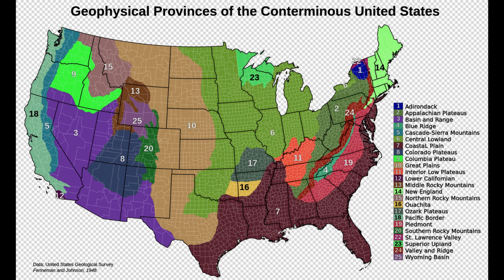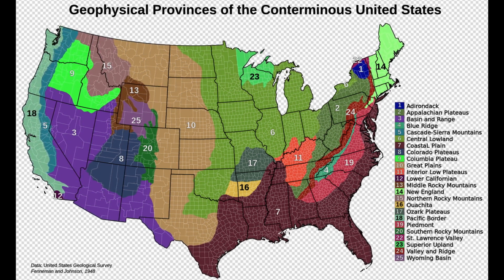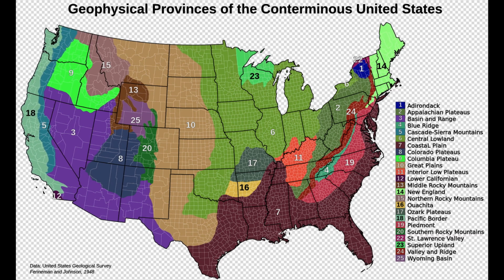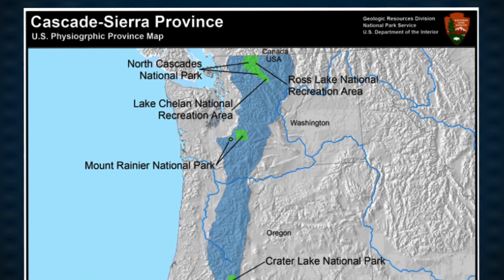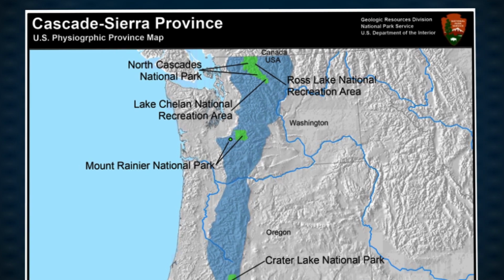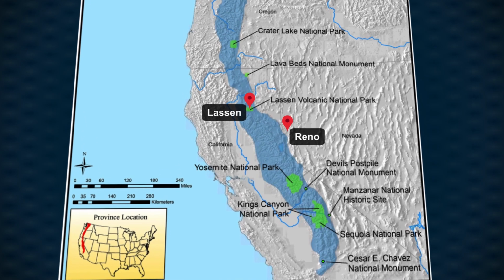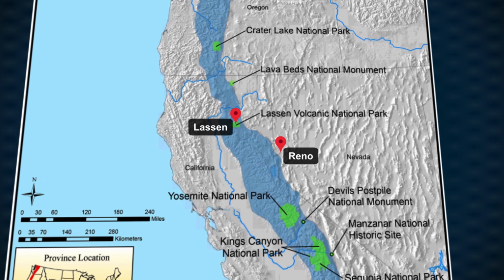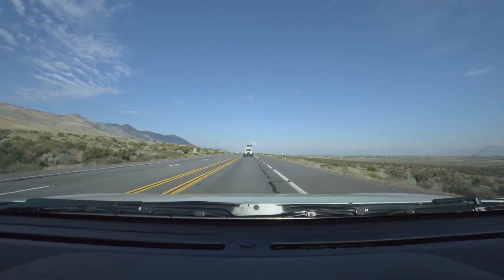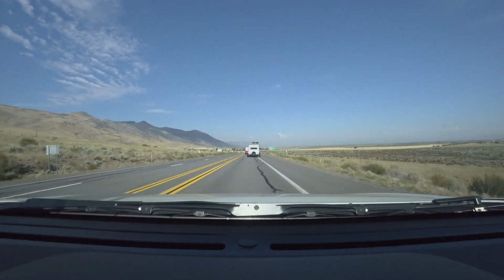The United States has been divided into 25 physiographic provinces. Each has a specific character, relief, and environment which contributes to its distinctiveness. Within the Cascade Sierra province lies Lassen Volcanic National Park. Driving to Lassen from Reno, Nevada takes you along the border between the Cascade Sierra and the Basin and Range provinces. Basin and Range alternates between narrow faulted mountain chains and flat arid valleys.